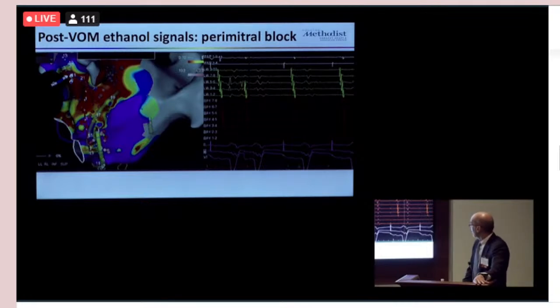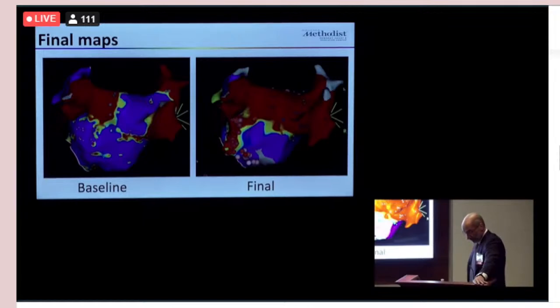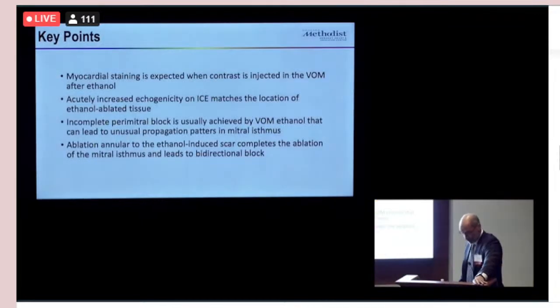These are the signals after obtaining block. We're pacing from the appendage. You can see how the Bailey signals activate from proximal to distal. You get some far field here, but clearly we have block. And the coronary sinus ostium is first, and the distal CS is last. This is the final map, and this is how it's done.